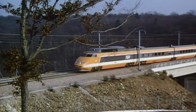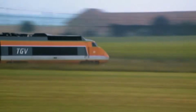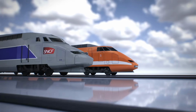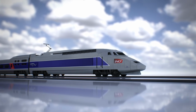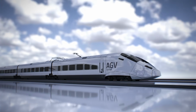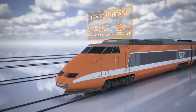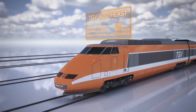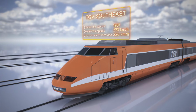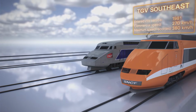The vocabulary of that first design was a complete break with the other trains that were being built at the time. It was very innovative and became a reference in high-speed transport. The subsequent generations all maintained the principle of articulated cars, but gradually introduced improvements to performance, cost, comfort, and environmental impact. After the first TGV was put into service in 1981 in the form of the famous bright orange TGV Southeast, the second generation switched to a blue color scheme.